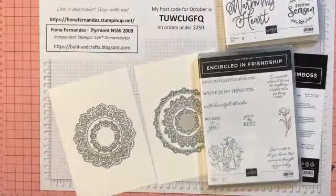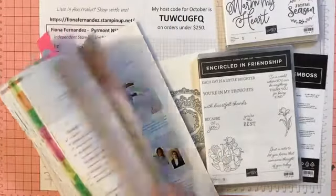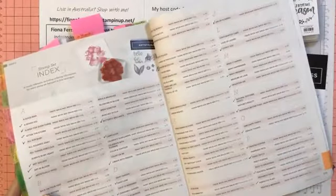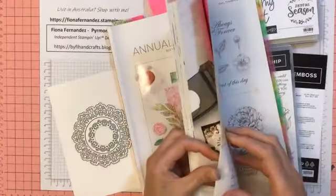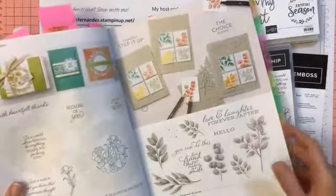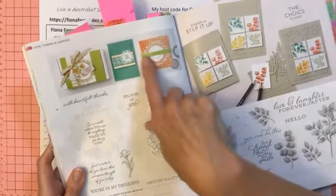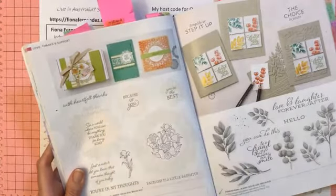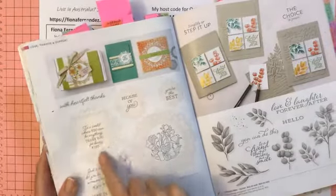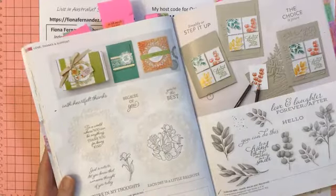Just so you know. And in here, just a moment please, Encircled with Friendship, page 70. You want to see what they do with them. So they've got them over here, and they've actually got them like this, so you can do a little doily look thing. They've actually put them behind the pictures of the stamps, see, so you can see what they look like. Nice.